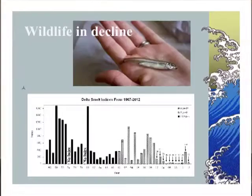And this is an example of some of the environmental decline that we've seen. This is a delta smelt. That's an adult. They're very small. They're not what we here called charismatic megafauna. It's not even a salmon. But it lives nowhere else in the world. This fish only lives in the delta. And it's very sensitive to salinity.